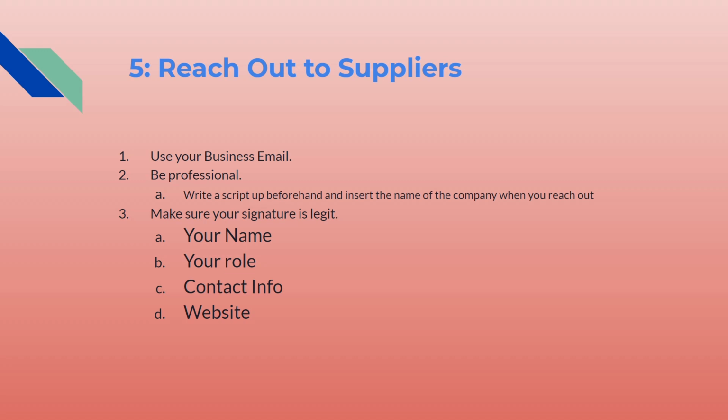Now, number three here, make sure your signature looks legit. If you've worked in an office setting or a business setting where you have an email, you know they generally make you put a signature at the end of your emails. That's to make it look professional. So, you should have your name. If you can put a logo in there, that's fine, but you don't necessarily have to. But your name, your role, all your contact info, including your email.